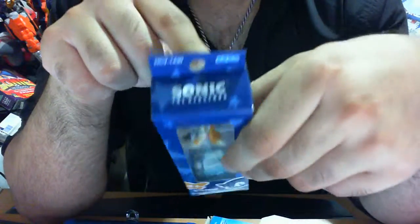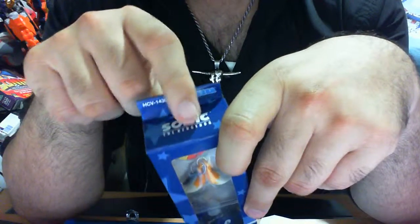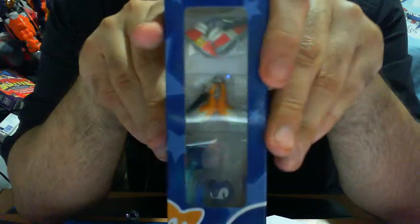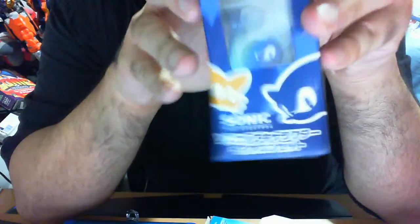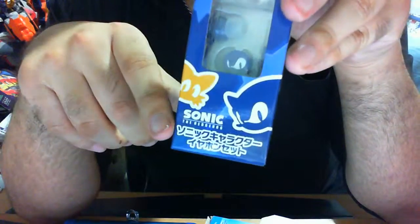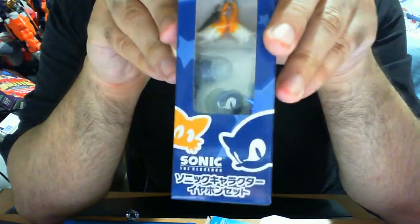And you have, of course, Sega. At the very top it says Sonic the Hedgehog, and it's pretty much predominantly blue with soft navy blue stars. Awesome. Of course, you have the accessories and what's inside, and at the very bottom you have a copious amount of things. I'm guessing this says accessory set. I don't speak Japanese, however, so I could be wrong. Correct me if I'm right or wrong, who knows.